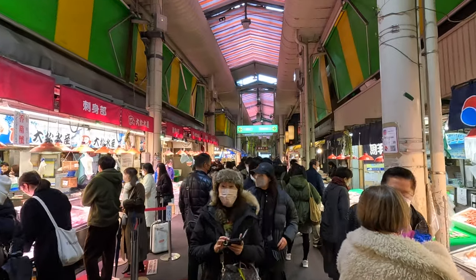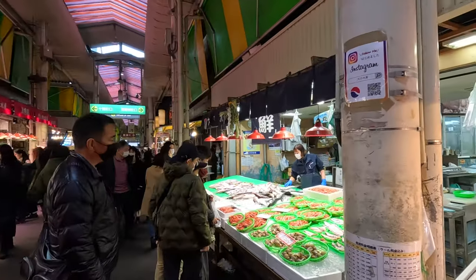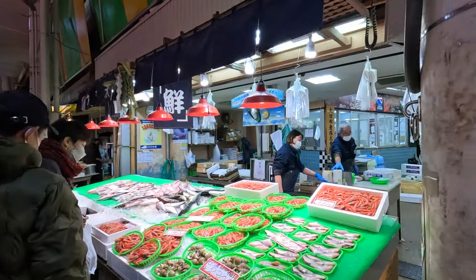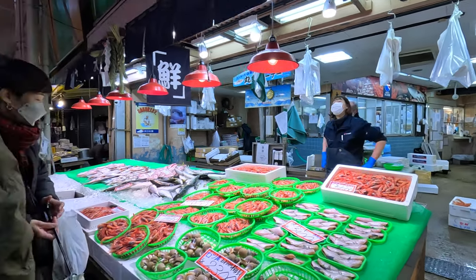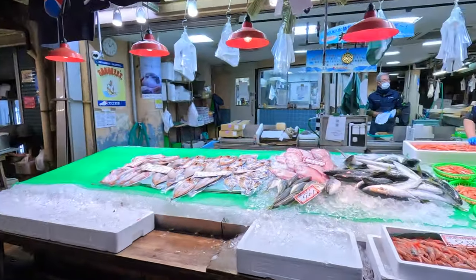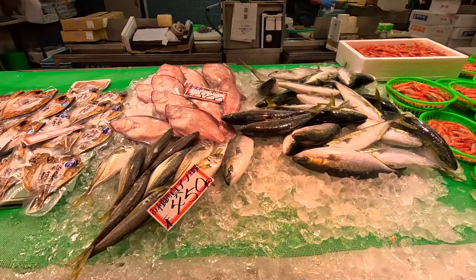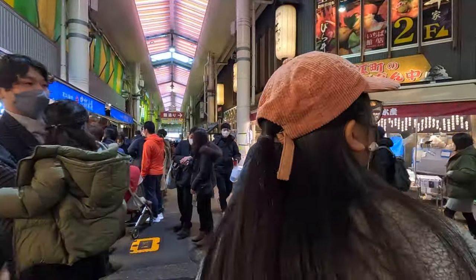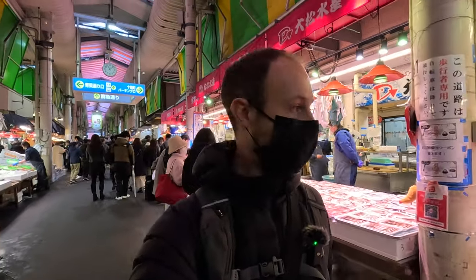Wow, look at how crowded this is getting. Check this fish out. Wow, I read this place can get crowded at lunch. Like I said, it's getting up there. That guy had so much crab. That's unbelievable.